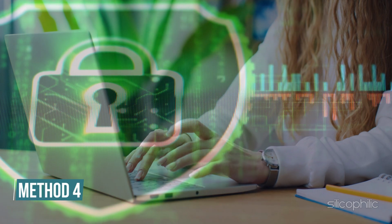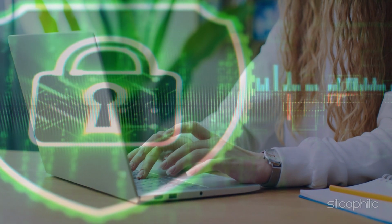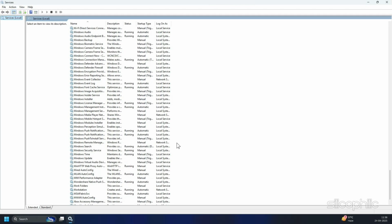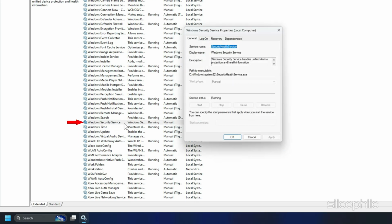Method 4. Start the Windows Security Service. Ensure the service is running correctly from the Services app. Open the search box, type Services and open the Services app. Scroll down to find Windows Security Service. Double-click it and ensure the status is running. If it's not running, click Start and set Startup Type to Automatic.